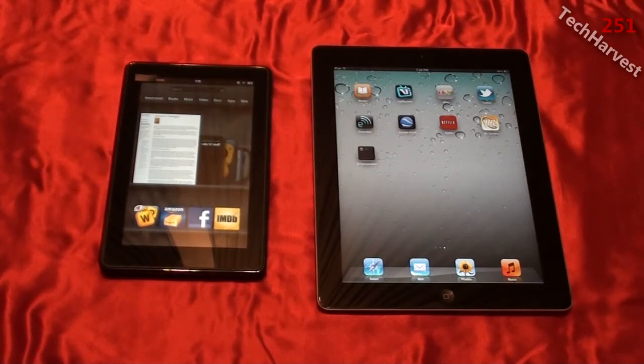Well, Apple puts out a 3.5-inch phone, one of the smallest screens on any cell phone out there right now, and millions of people have no problem using it. So there's no way anybody's going to have problems using a 7-inch tablet. To me, the Kindle Fire wins in a couple of areas.